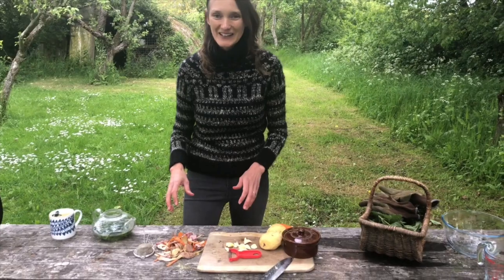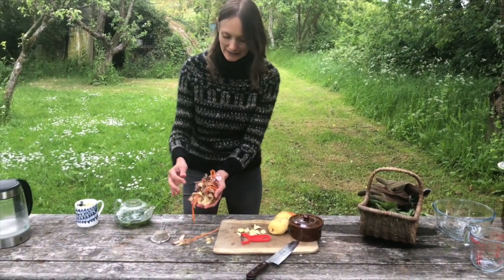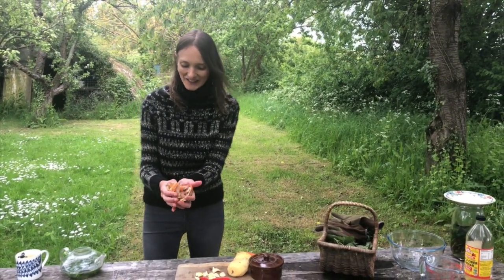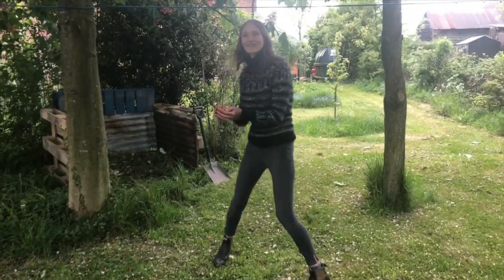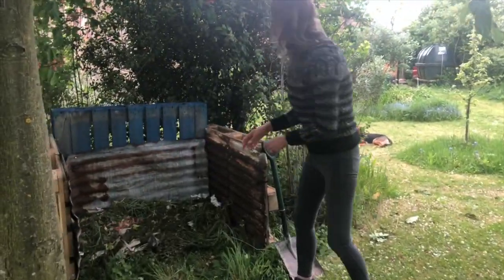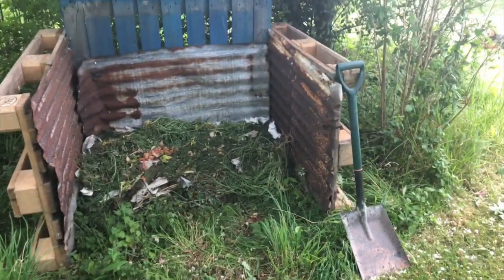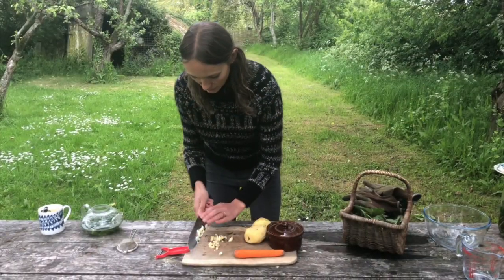Actually, being outside is perfect, because I can just go and stick these in the compost heap. My husband in lockdown has become completely obsessed with the compost pile, which I've showed him how to start. So I'm just going to go and chuck these on there. He'd love me to show you this because he's so proud of it. Look, it's just a few pallets banged together. Ideally, you'd have 3 bays so you could keep turning them into each other, but that's going to do us for now. Chop the garlic up a bit.